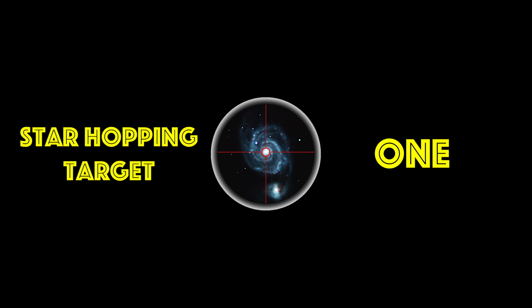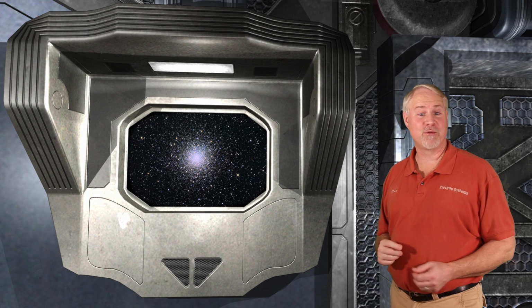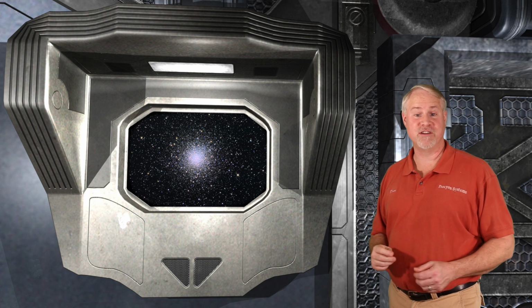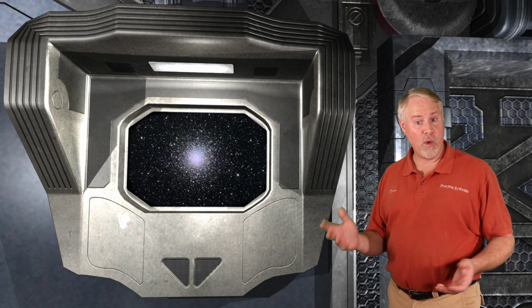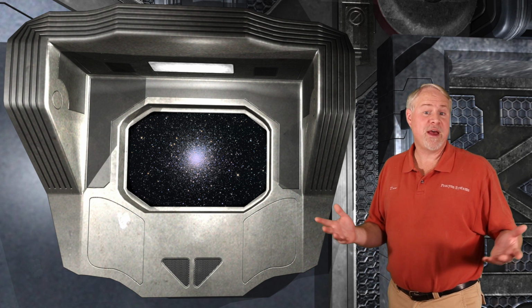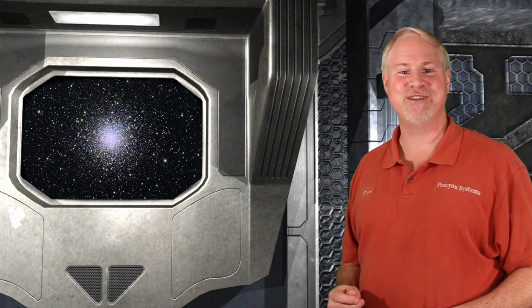Star hopping target number 1. Messier 10 is a very nice globular cluster in the center of the constellation of Ophiuchus. It shines at magnitude 6.5 and is about 20 minutes of arc in diameter, which is about 2/3 the size of the full moon, so that's pretty big. It's easily seen in even the smallest of telescopes, and with a little magnification is a very fine object.